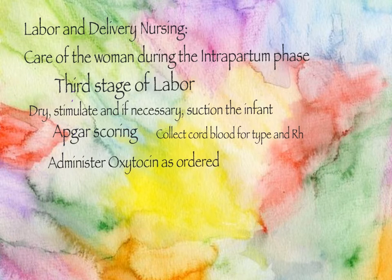Other things that you will do during third stage of labor, you're going to observe for signs of placental separation. Of course, the provider is still there. And you document when that placenta comes out. As the nurse, you're going to be the one paying attention to the clock to see when that placenta comes out. And of course, if there's any delay in getting the placenta out, you are going to be ready to give certain medications because a retained placenta can cause a lot of bleeding.